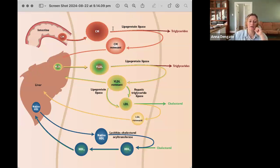And then this is another lipase that we see. Lipoprotein lipase is the enzyme that will separate the carrier from the fat and allow the fat, whether it's a cholesterol or triglyceride, to be deposited into whatever tissue or bloodstream it needs to be deposited into. So the chylomicrons release their triglycerides into tissue. The remnant goes back to the liver and then participates in forming these more advanced cholesterol and triglyceride carriers.